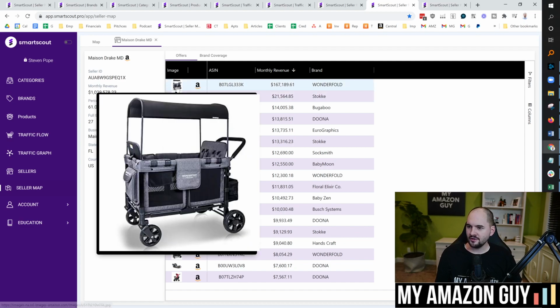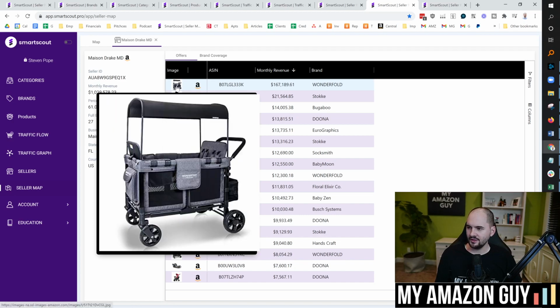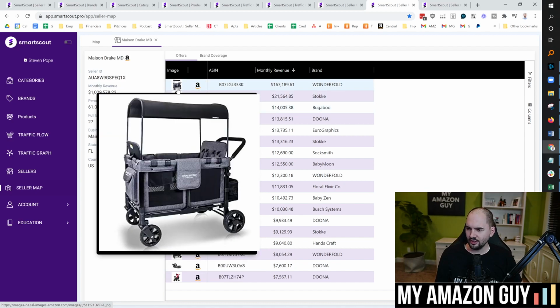But so we can come in here and see, okay, here's their best seller, right? So we know what their monthly revenue is. So this brand is predominantly in the Wonderfold SKU right here. Pretty cool looking thing here.